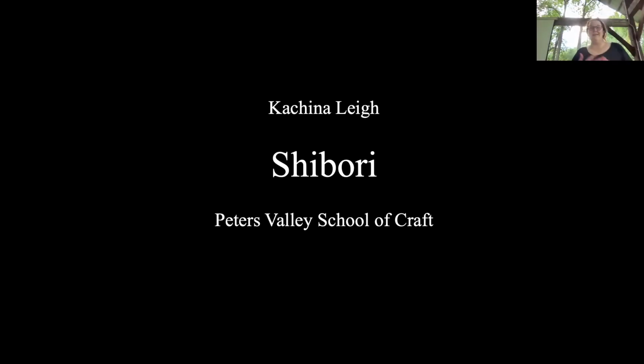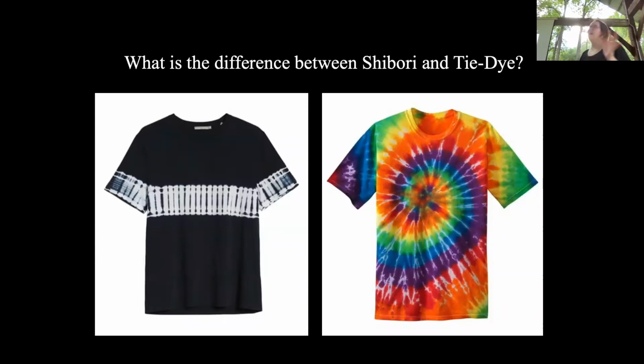So, hello, my name is Kachina, and if you are seeing any of the other ladies tonight with stains upon them, it is because they are in my workshop. As a shibori artist, I get a lot of questions about what the difference is between tie-dye and shibori. The quick and easy answer, I think, is that tie-dye we associate with really bright colors, with the movement of the 1960s, peace and love. Whereas shibori is a much different approach to creating a resist on a garment.